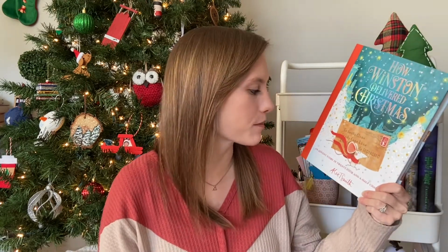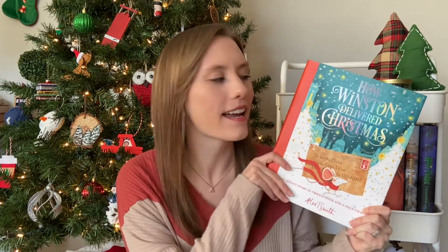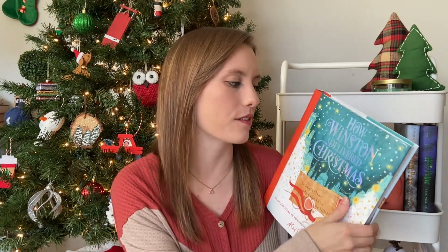The first book on my stack is How Winston Delivered Christmas, an Advent story in 24 and a half chapters by Alex T. Smith. I'm really excited to read this with my husband Will. It is a kid's book and I think I'm probably a little bit more excited about it than he is, but we've never done anything Advent together before. We've never done an Advent calendar or anything like that. And I thought it would be really fun to do this story.